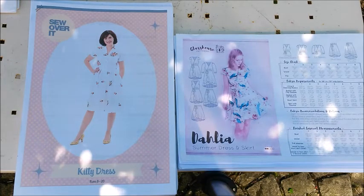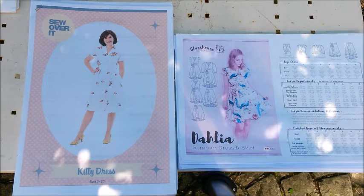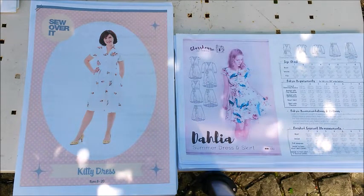We have the Kitty Dress by Sew Over It, and the Dahlia Summer Dress and Skirt by Glasshouse Patterns. And some of you guys are familiar with Tanya, and I think she's actually changed her vlogging channel now to Glasshouse Patterns, and it used to be Don't Dream It, Sew It. So when I've referenced Don't Dream It, Sew It recently, I think it's now starting to come up as Glasshouse Patterns. Anyway, nevertheless, beautiful patterns, and I still haven't stuck them together, as you can see, guys. So you just know I'm not a PDF girl, so I will get there. I will do. I've got to, because the patterns are just awesome and I want to sew them.